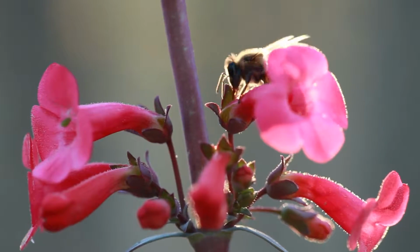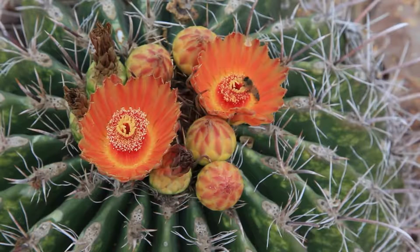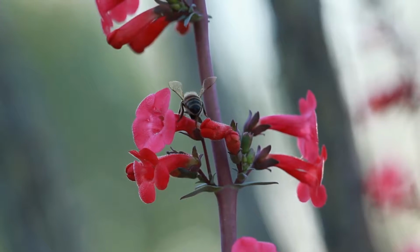So you want to look at a water source where they can't drown. So if you have a shallow source of water or maybe some pebbles so they have a way to climb out, or a stick, that's a great thing to draw them to the space.